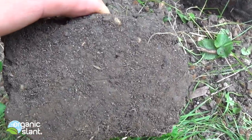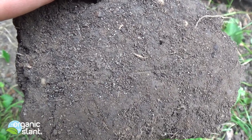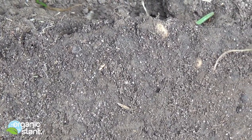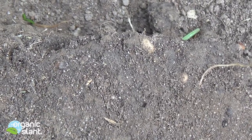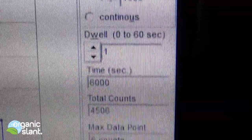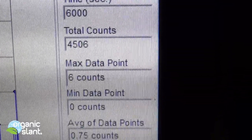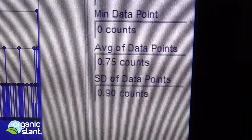So this is the top, and this is where I put the Geiger counter next to. And by the way, this soil is in the burbs of Cleveland, Ohio, USA. September 9th, 2013, and this is the test on the piece of soil. 100 minutes, 6,000 seconds, 4,506.6 is the max data point. Average data point is 0.75.